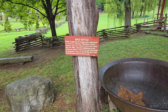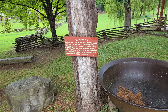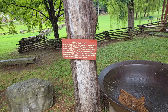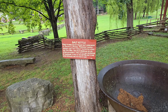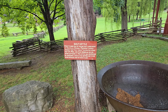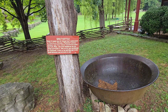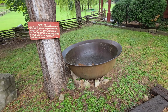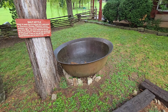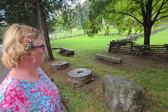We're going to learn a lot about Appalachian history and some of the things that the folks here in the mountains have used, including this salt kettle. It was used to make salt by boiling salt-laden water at Saltville, Virginia. President Lincoln ordered this. So President Lincoln had ordered that salt kettle. So right here in the parking lot, there's a lot of history.